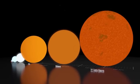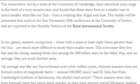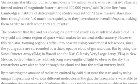The results will be presented this week at the Star Formation 2016 conference at the University of Exeter, and are reported in the Monthly Notices of the Royal Astronomical Society. You see, an average star like our sun is formed over a few million years, whereas massive stars are formed orders of magnitude faster, around 100,000 years.